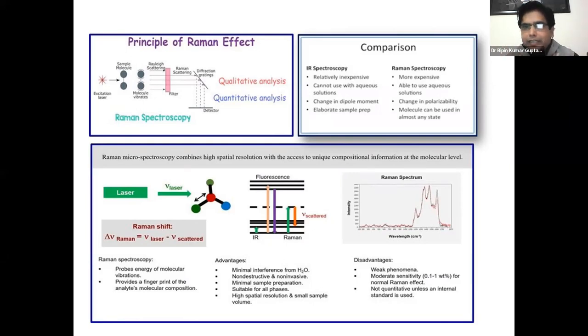Change in dipole you can understand by IR spectroscopy, because as I said, if you try to probe the functional group, then that will be IR spectroscopy. If there is a change in polarizability, then you can use Raman. So this kind of understanding is very important before you use the equipment. So I would like to dedicate two slides.